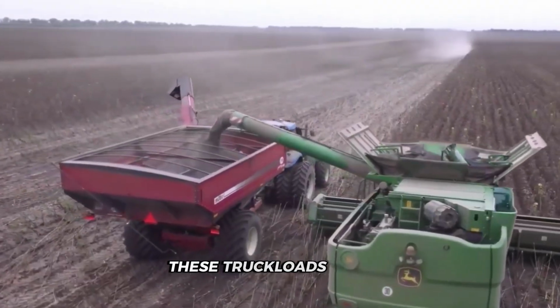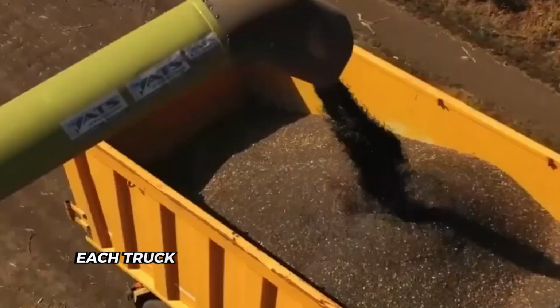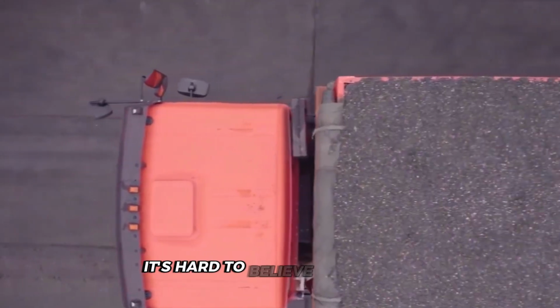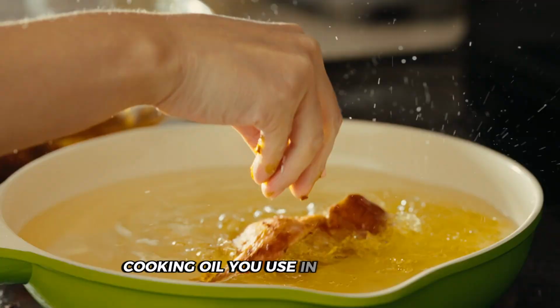Now these truckloads of tiny black seeds are arriving at the processing facility. Each truck carries the harvest from several acres, about 1,500 pounds of seeds per acre. It's hard to believe these hard little seeds will transform into the golden cooking oil you use in your kitchen.